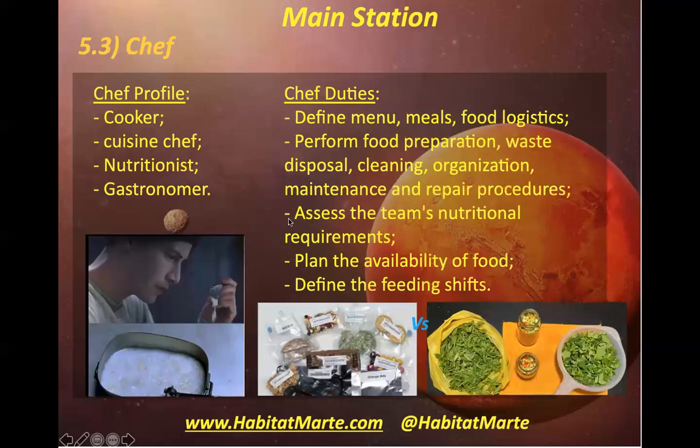And the third position is a very interesting position, the chef. The chef would be a cook, a cuisine chef, a nutritionist, or a gastronomer. Some duties of this position are to define the menu, the meals, the food logistics, also perform food preparation, waste disposal, clean organization, maintenance, and repair procedures. Also assess the team's nutritional requirements, plan the availability of food, define the feeding shifts.